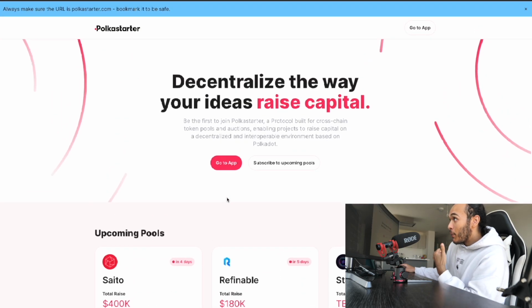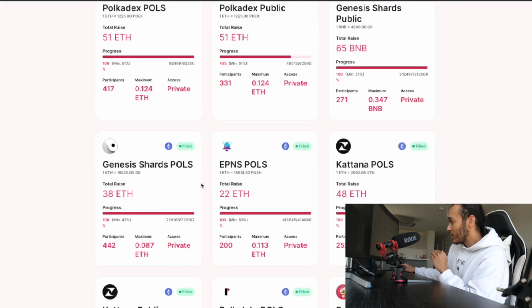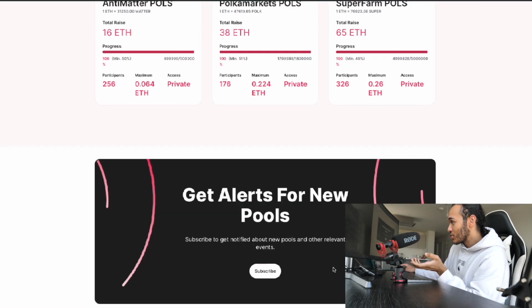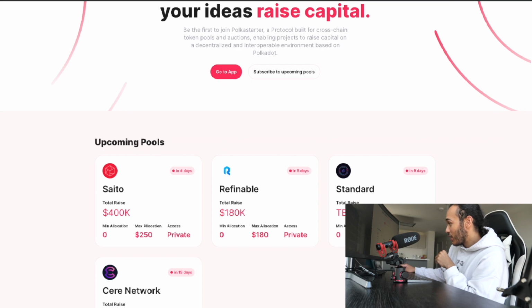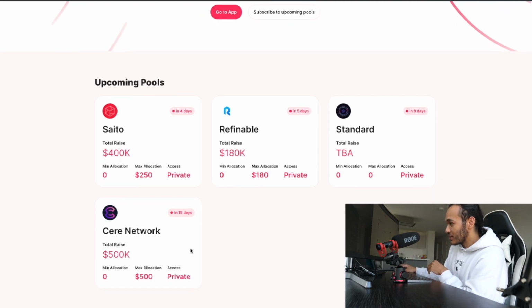Now if you want to learn more about Pokerstar, or you want to buy the coin, or you want to try get into some of these pre-sales, the easiest way to do it is head down to the bottom of their website here, hop into their Telegram and ask them some questions. But to give you a quick overview of Pokerstar, how it works is each of these, as you can see here, they're private holdings. If you hold a certain amount of the coin, it does vary between the project that's launching, you can apply, and as you can see here, they have different allocation sizes, and it's kind of a raffle.